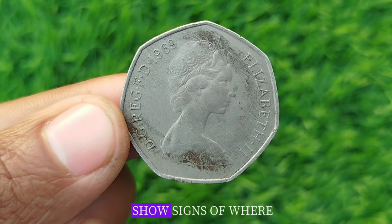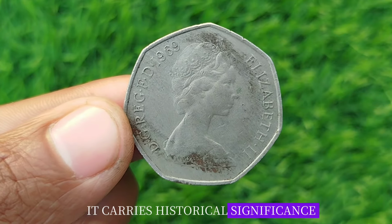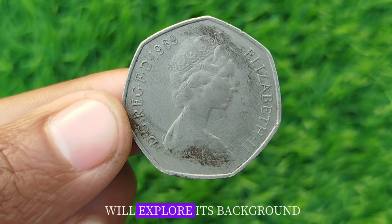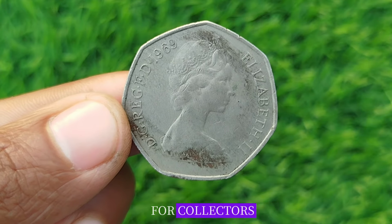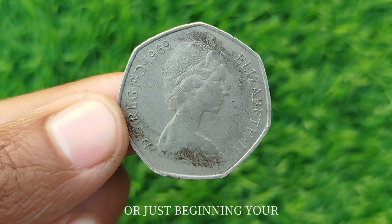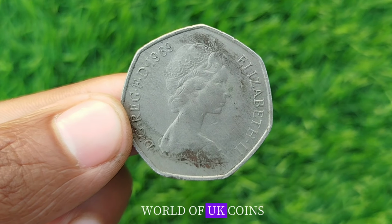While this coin may show signs of wear and be in less than ideal condition, it carries historical significance and collector interest that cannot be ignored. In this video, we will explore its background, unique features, rarity, current market value in dollars, and share some tips for collectors who are considering acquiring one. Whether you are a seasoned numismatist or just beginning your coin collection journey, this video will provide valuable insights into the world of UK coins.